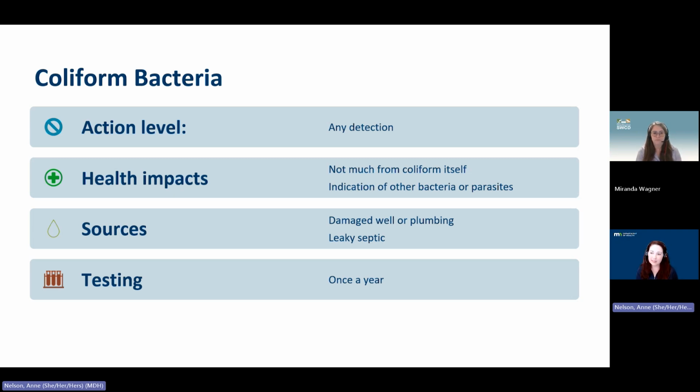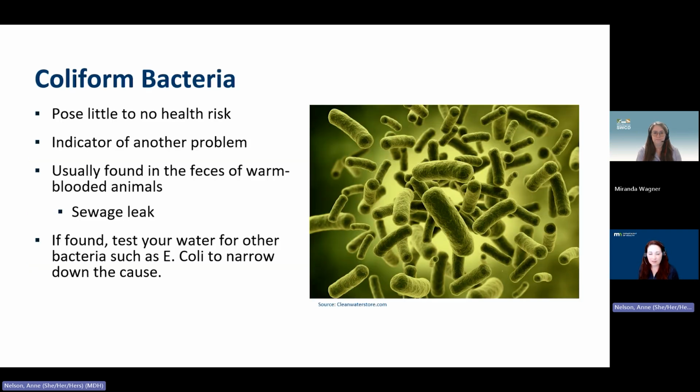So mostly it'll be E. coli, and you get that from the waste of warm-blooded animals. Usually that's from a failing septic, or maybe you have some dead animals around your well, unfortunately, or you're next to a feedlot or something that's not working properly. So test at least once a year. Again, the coliform bacteria doesn't really make you sick, but it's an indicator. And then test for E.